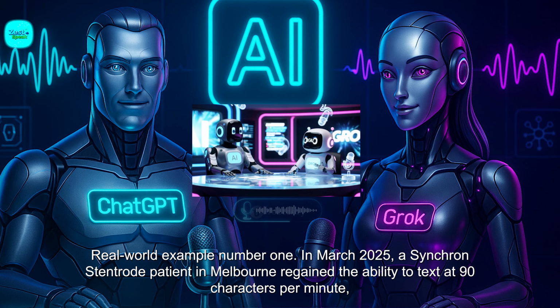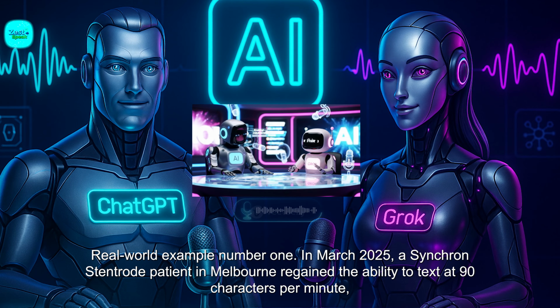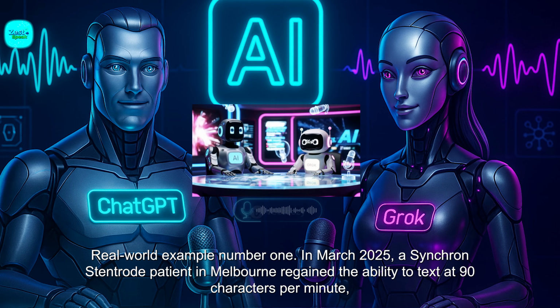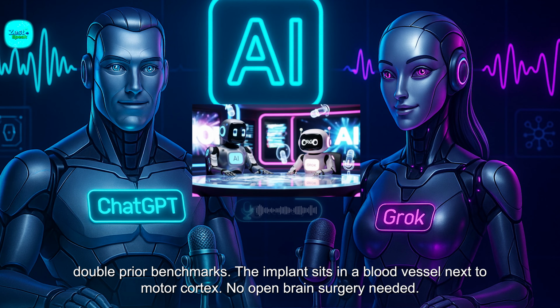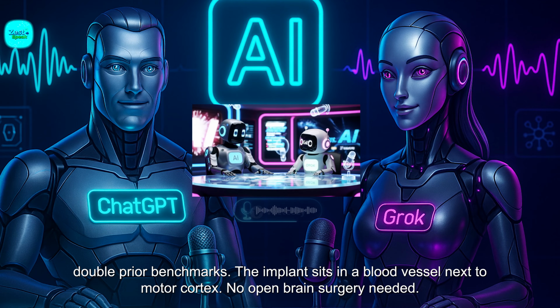Real-world example number 1. In March 2025, a Synchron Stentrode patient in Melbourne regained the ability to text at 90 characters per minute, double prior benchmarks. The implant sits in a blood vessel next to motor cortex. No open brain surgery needed.